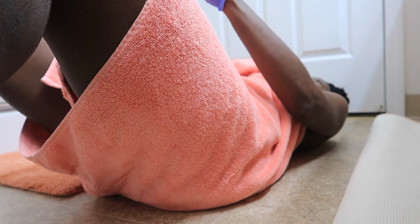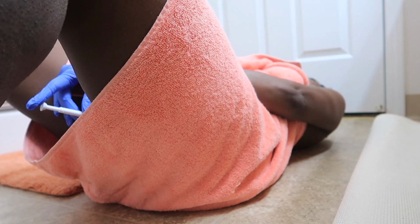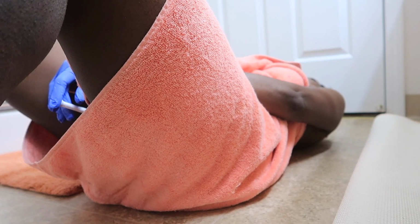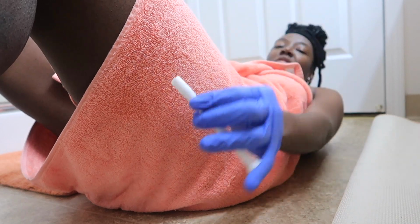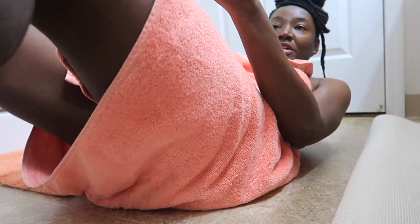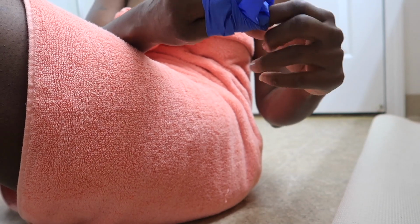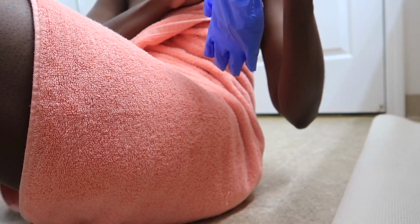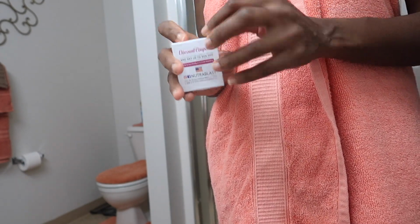You take your applicator, you hold it down like this, and you can see it down there. And you put it in a few inches, and you push in and you let it go. And when you're done, there's no peel. And you can go to sleep as normal. You can cover it with gloves. Like that. And you can continue your normal nighttime routine. Once you get done, you just place this back into your container for the next time.